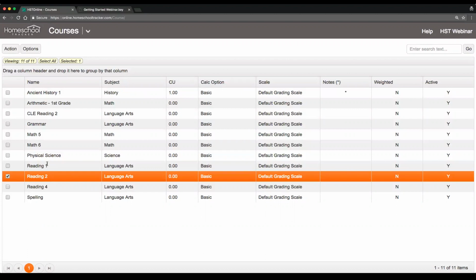So that's how you would add a new course. And again, this course belongs to the subject of language arts. So that's how it's organized. You've got language arts as the subject, and then you have Reading 2 as the name of the course. The reason that's important, and I like to think of this throughout the program, is how you want your reports to be organized. So reports meaning your report card or your transcript down the line. Typically, transcripts specifically are organized where they have a subject, and then a list of all the courses within that subject. So this is why this is important in terms of how you're setting this up, because it's going to impact your reports down the line later.